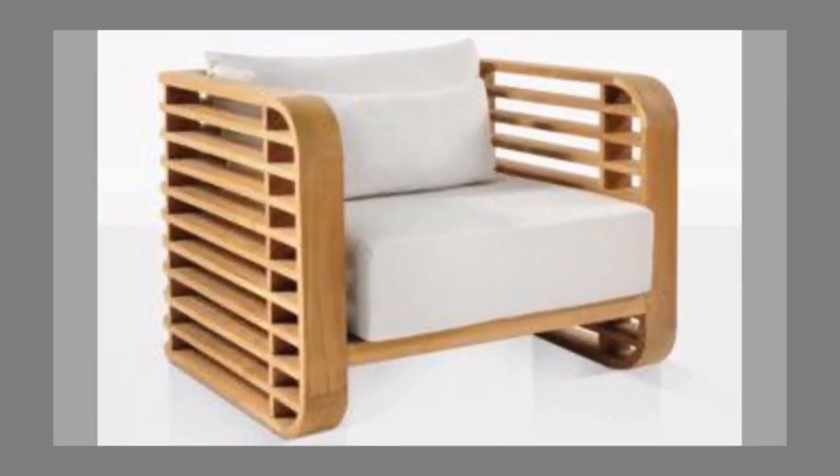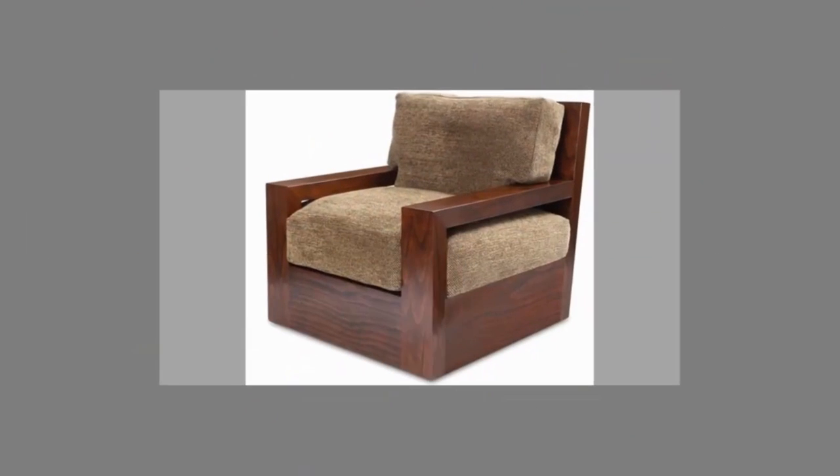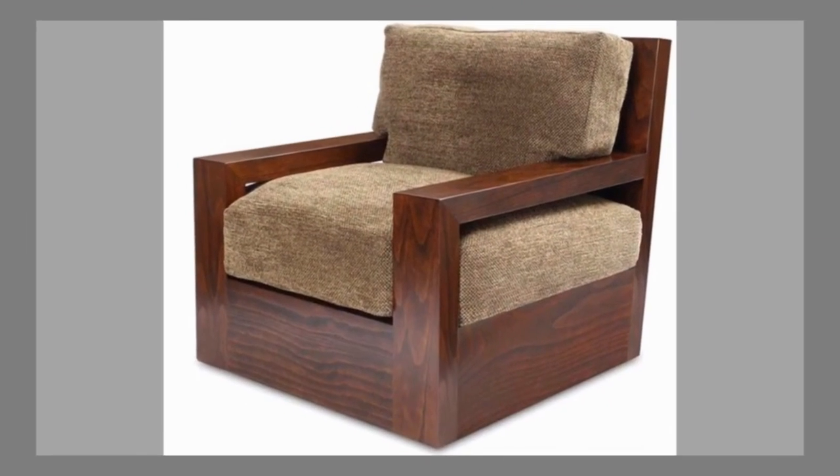Having wooden chairs at home has become a necessity nowadays, especially if you want to invite guests or friends to your place, or if you want to enjoy a lovely evening chatting with your loved ones.